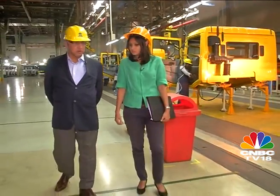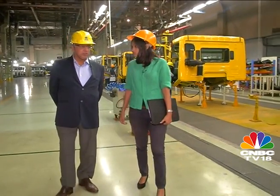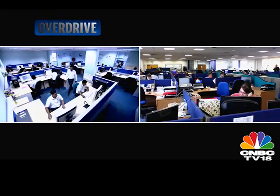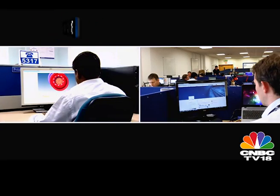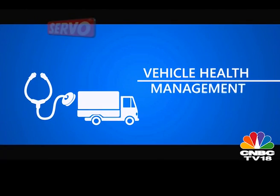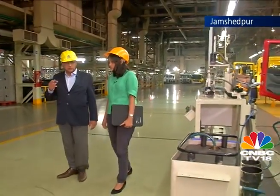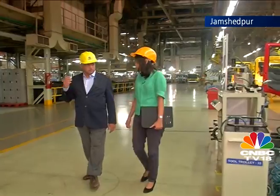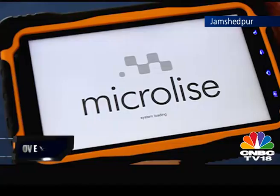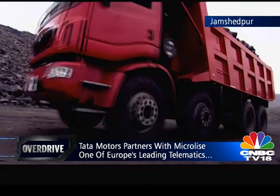Telematics technology has moved on a lot, and in commercial vehicles in particular, the telematics technology can also do optimum fuel economy. So in a particular segment, what is the fuel economy you're getting, and even diagnostics, like if a particular component is expected to fail over a certain period of time, it starts detecting that a particular component is approaching wear and tear and gives an early warning. And we have recently tied up with a company called Microlise from the UK. The only reason we tied up with them is they are experts in truck telematics.